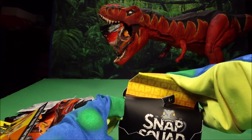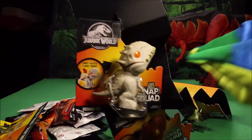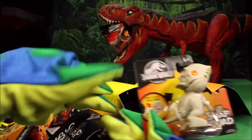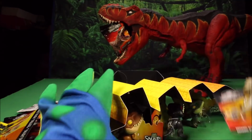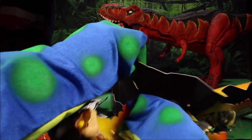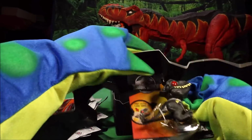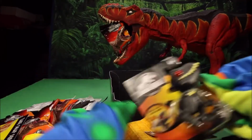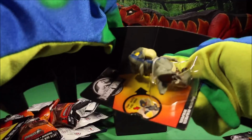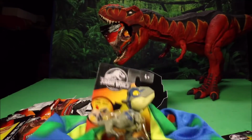So it says Snap Squad. Pull it out, and they are all hanging on here. How cool is that? Wow! So let's see what we've got. We have the Indominus Rex. Cool. And then we have the T-Rex and the Indoraptor. Oh, stuck. Cool. And Velociraptor Blue. Cool. These are awesome.